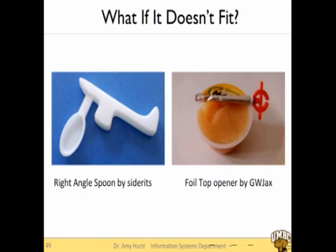So let's revisit the example of the right-angle spoon or the foil top that I previously mentioned. Maybe they're just a little bit too small for your hands, or maybe they're not quite right for the food that you're trying to eat. Well, what we're doing is working to explore what kinds of tools we can develop that can make it very easy for novices to customize these designs that someone else has created. So basically, can someone do the very hard work, and then we can do software that can make these small customizations.